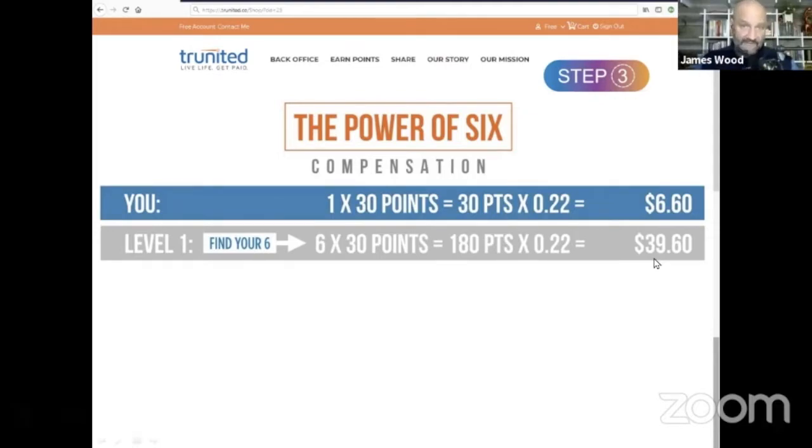Now, here's the killer part, right? As long as you have 30 points yourself, you're not only going to earn 22 cents a point times your points, right? 660. This is where you have the ability to match the people that you're connected to. So you're going to also match this $39.60, right? And then we're going to immediately shift into empowerment, right? To kind of working with these 6 individuals and just showing them how to do exactly what we're going to show you. Get connected, right?